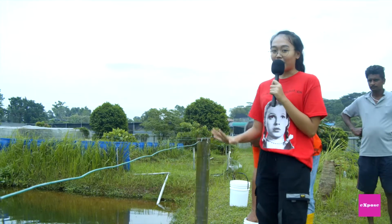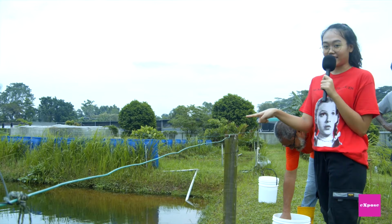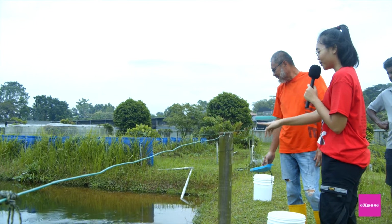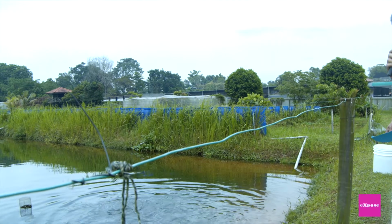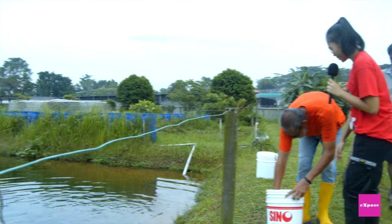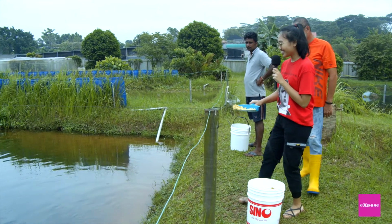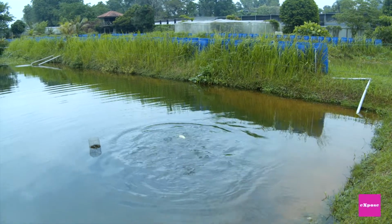Okay, so right now we are gonna feed the jade perch. They're 6 months old. So we have the feed here. Oh, look at that! They're so lively and energetic. I mean, that's me when it comes to food also lah. Can I try? Yeah, sure. Okay, so I just throw it, right? Yeah, just throw it. Yay!